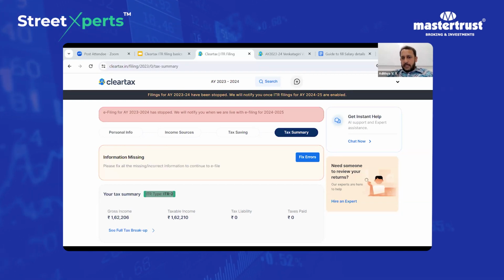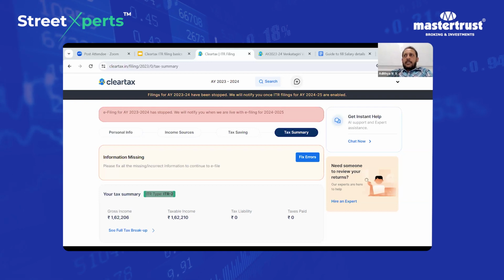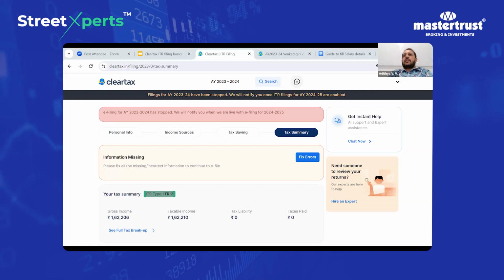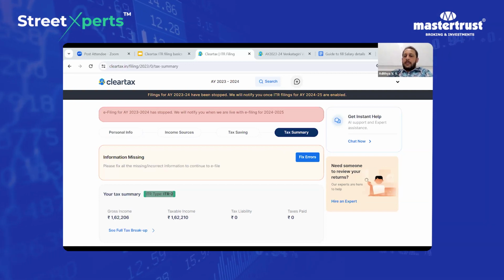What will be the CTC slab for filing the income tax? Okay, so up to 5 lakhs in the old tax regime, there is no tax. For filing the income tax return, up to 2.5 lakhs there is no mandatory necessity. However, if you are earning more than 2.5 lakhs, it is always advised to file the income tax return.